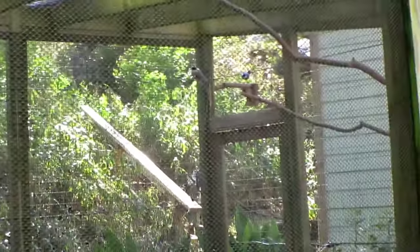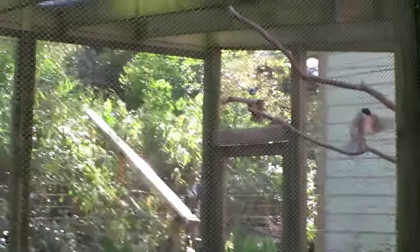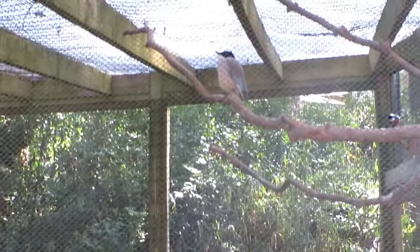There's a few more over here. Which one are you, though? Azure winged magpie. So we got some golden lion tamarins. Sorry, that bright sun. Whew. See if I can find some shade. Okay, this should be a little bit better.